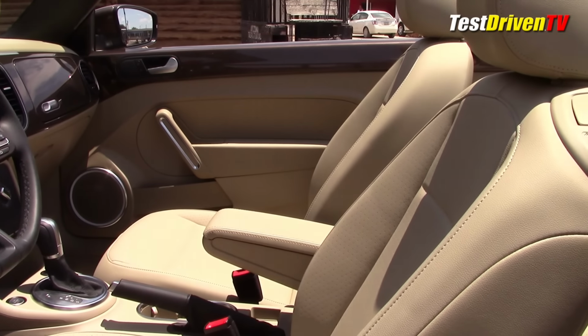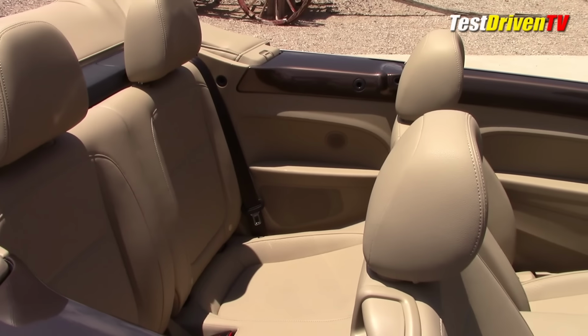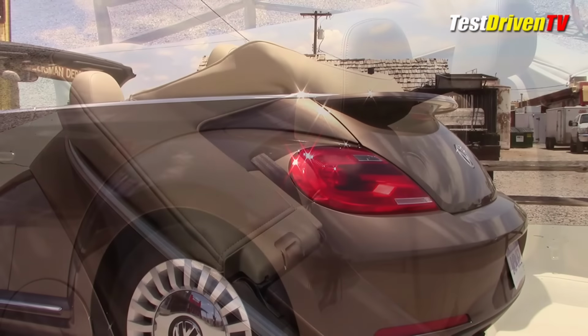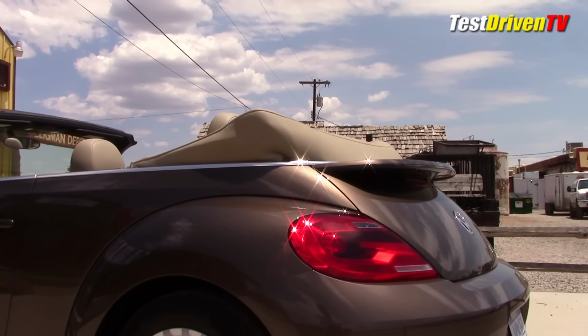Putting the top down is a one-touch power experience which only takes a few seconds, and no manual latches are there to undo. It comes with a vinyl boot to cover up the folded top, which does take some effort to put on but fits well and snug. Also standard is a wind deflector to keep the wind buffeting to a minimum.